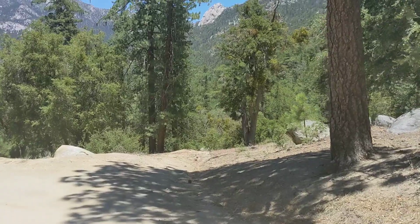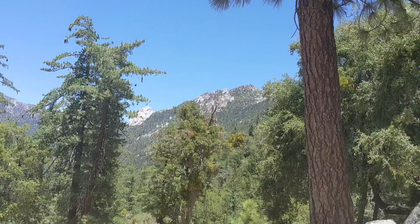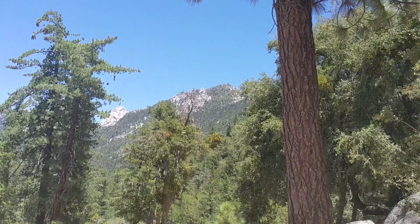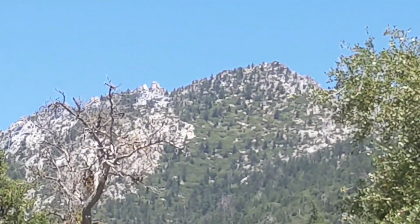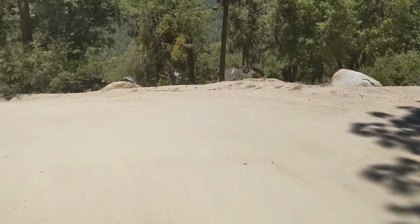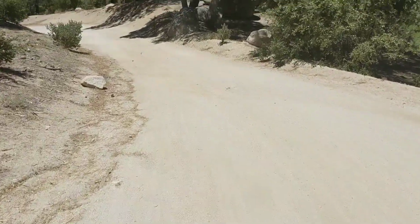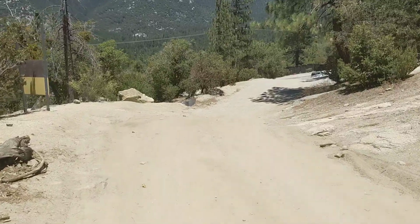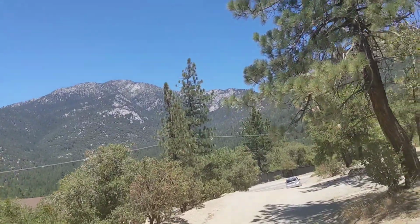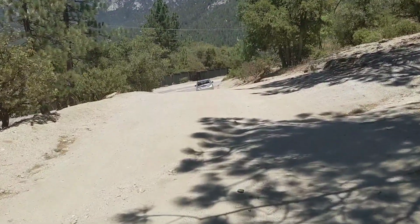I think this gives you a good idea where I was. Right now I'm down here at the bottom of the trail. I was at the top of that peak right there. Oh, that's a good climb. Okay, made it down to the road. Just a few more steps.